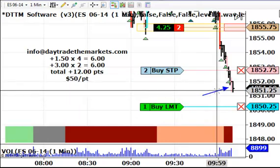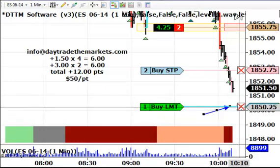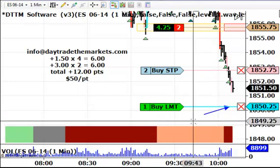But hopefully we can come down here and hit onto this 50 level and exit. One contract would be 1/8 of the position for a nice 5.5 point gain. So that's what we're monitoring right now.